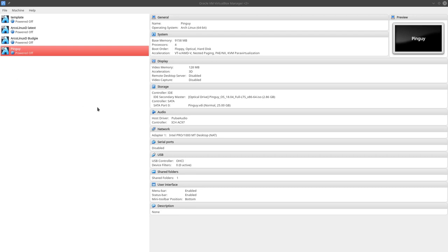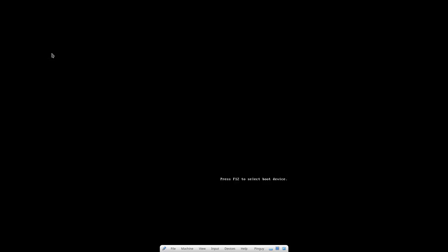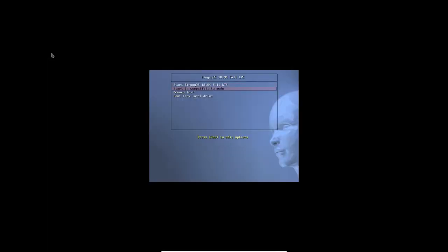Welcome! I have just downloaded Pinguy OS 18.04, full long-term support. It's based on Ubuntu, and we're going to check if the Sardi and the Surfn icons are okay. So let's boot it up. We have some choices here.